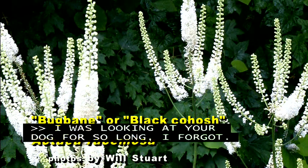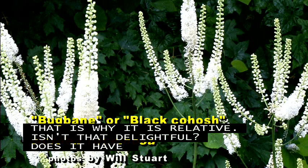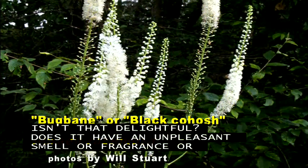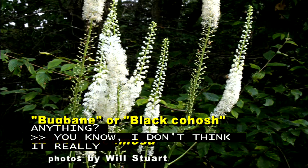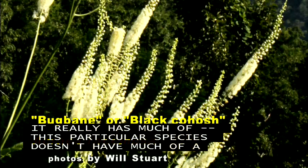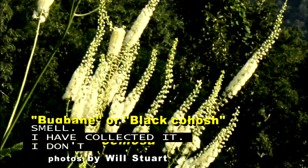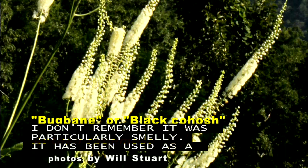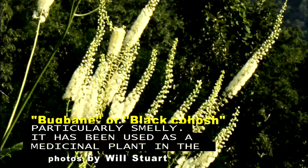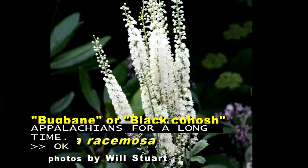Does it have an unpleasant smell or fragrance or anything? You know, I don't think this particular species has much of a smell, and I have collected it, and I don't remember that it was particularly smelly. It has been used as a medicinal plant in the Appalachians for a long time. I guess last thing I want to say is I want to thank my buddy Will Stewart for providing these beautiful pictures for us tonight.